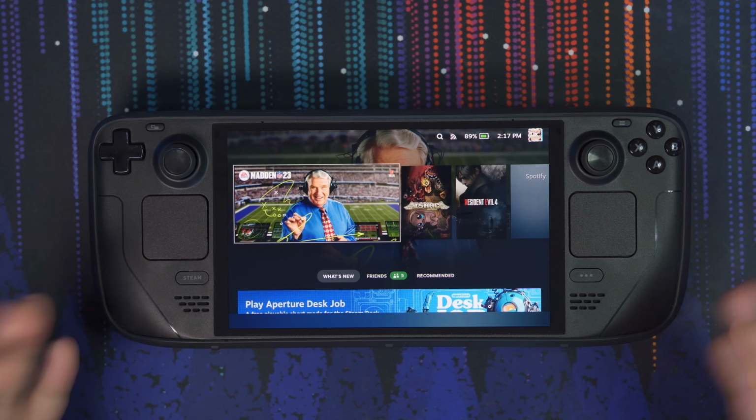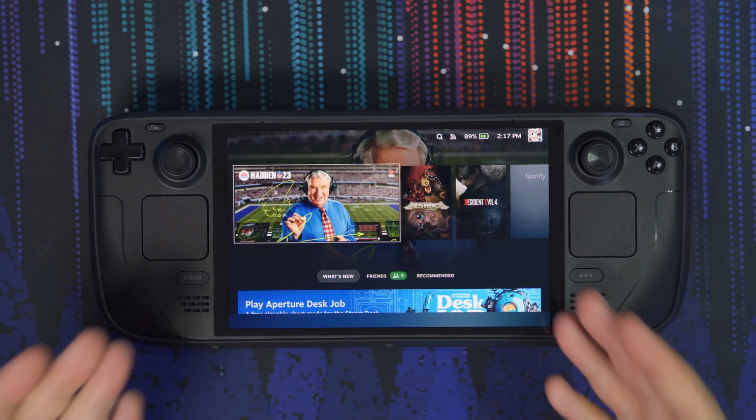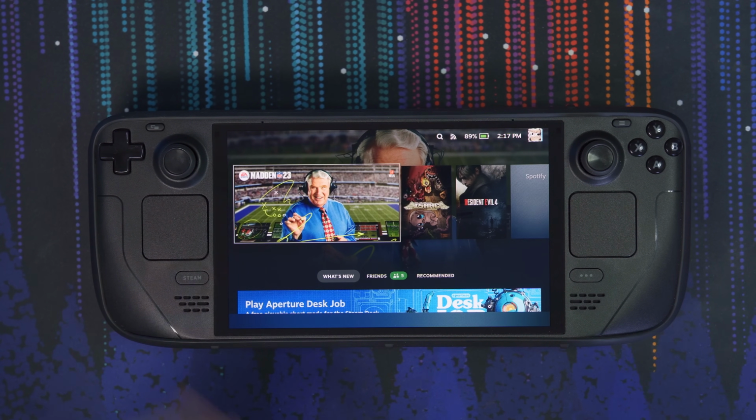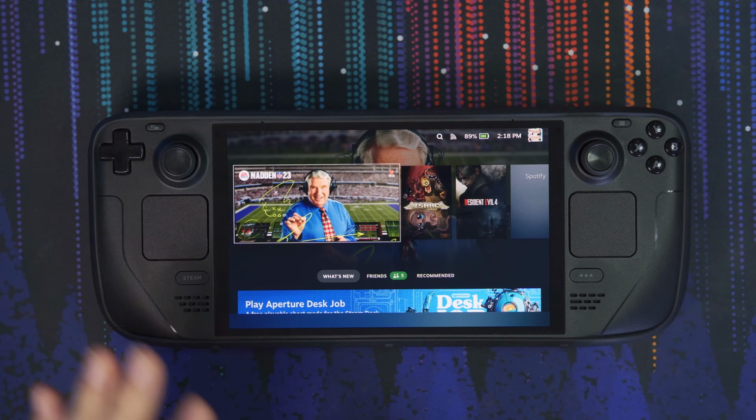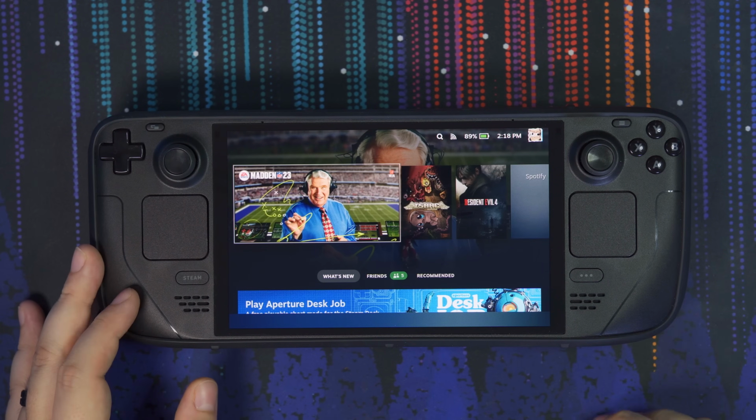And the last thing, which I think is pretty significant, all original accessories of your LCD will fit and work just fine on the OLED, which is not only awesome for third-party manufacturers to continue selling their products for both devices now, but also for the consumer, because you don't have to go out of your way to purchase brand new docks or brand new cases or screen protectors. Everything will work the exact same that it did on the original Steam Deck as it will on the OLED.